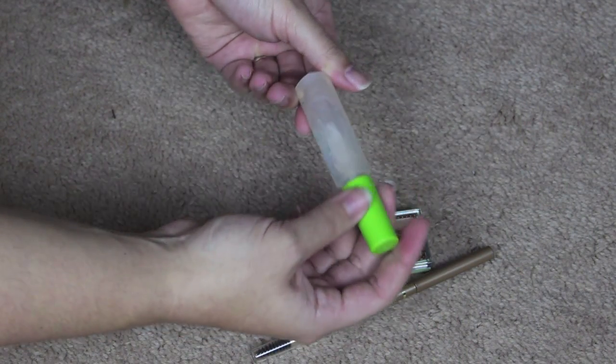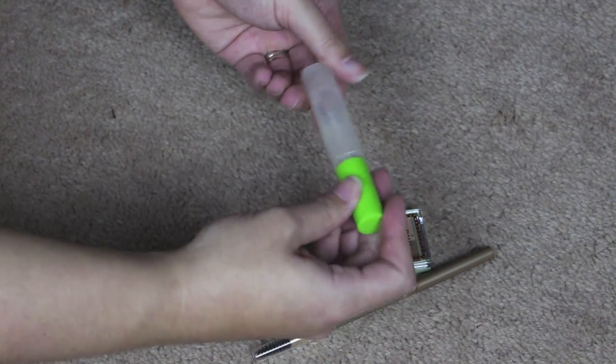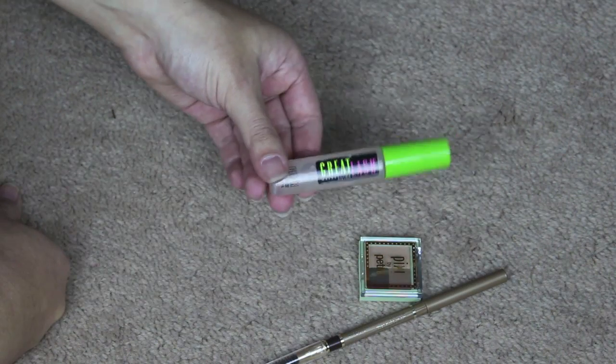This is the Maybelline Great Lash Clear Mascara. I really like this. As you can tell, I have quite a bit left in it. It's not too goopy or dirty. Very inexpensive and really good brow tamer.